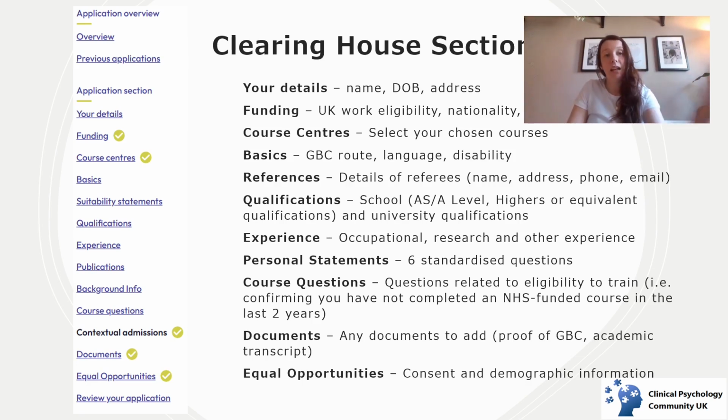And you'll see there on the left that there's little green ticks next to it. I had to log into Clearinghouse and go through it because they changed it. So when there's a green tick next to it, it means you've completed that section and you've marked it as complete. You can still go back and edit it though, that's my understanding.